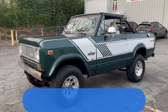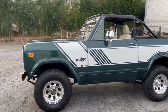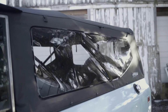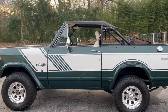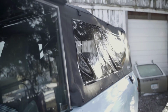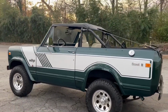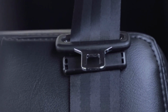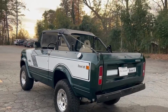Number 9. The 1975 International Scout II. Now this is where things get really interesting. The 1975 International Scout II was basically the grandfather of every modern SUV you see on the road today, but nobody talks about it. This truck was doing things in 1975 that other manufacturers wouldn't figure out for another decade. International Harvester built this thing like a tank. We're talking about a vehicle that was equally at home hauling a boat to the lake or climbing a mountain trail that would make a modern Jeep think twice.